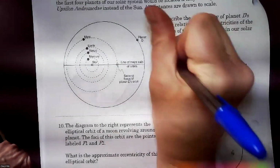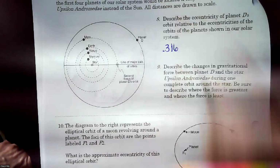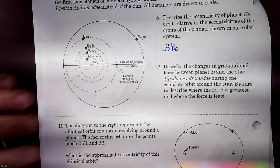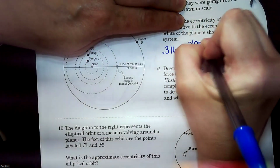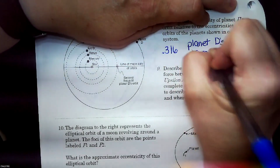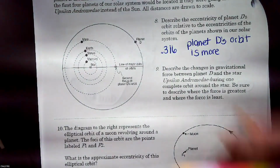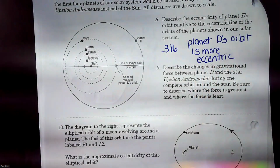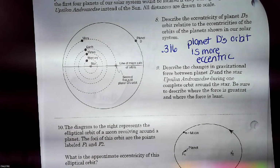When you do the math, I got an eccentricity of 0.316, which might not be exactly the same as what you guys got. Which is clearly greater than any of the other planets in our solar system. So to word that one, I would say planet D's orbit is more eccentric or has a greater eccentricity. Did anybody just say planet D's orbit is greater?